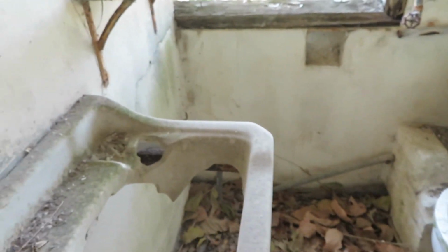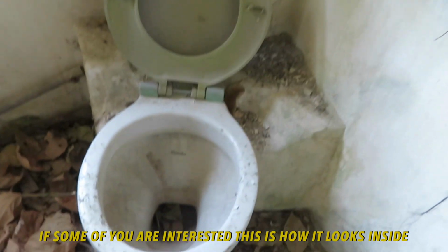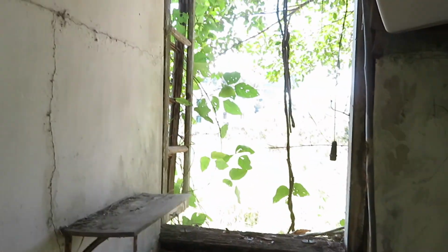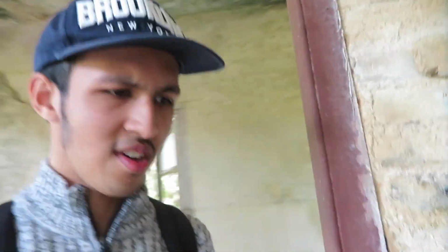Otherwise, here we have a nice toilet. If some of you are interested, this is how it looks inside. And yeah, the view is just the mansion. What is that? Okay, we need to go to the second floor of the mansion, I think.